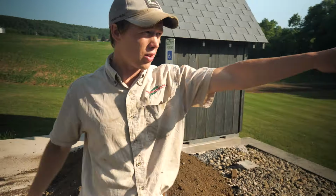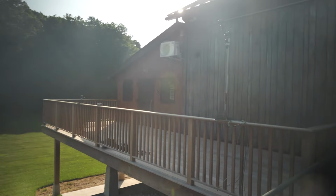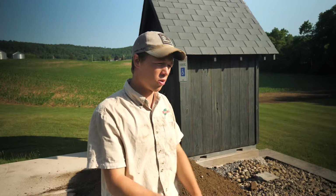Right next to this, that's the event barn in there where they have weddings and receptions, you name it. So we want to get some good visual from out here and just make a nice spot for people to go to take pictures and stuff when they're having parties here.